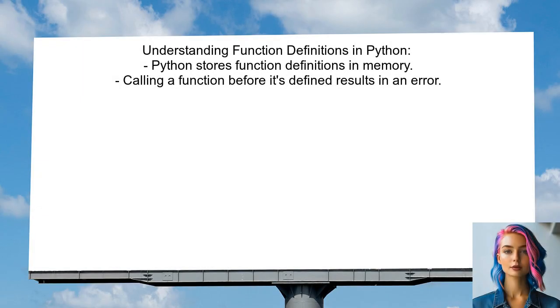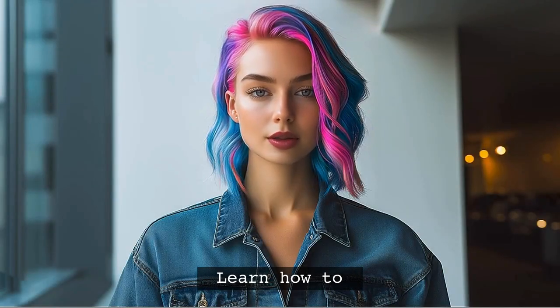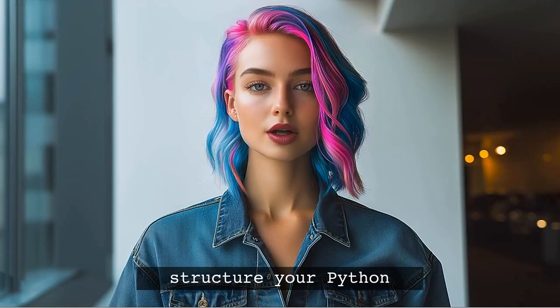To understand this, we need to know how Python handles function definitions. When you define a function, Python stores it in memory. So if you try to call a function that hasn't been defined yet, you'll run into an error. Stick around, because by the end of this video, you'll know exactly how to structure your Python scripts for success.